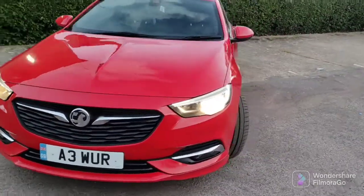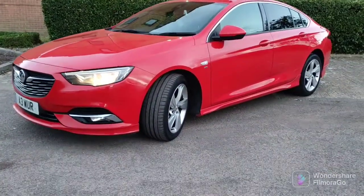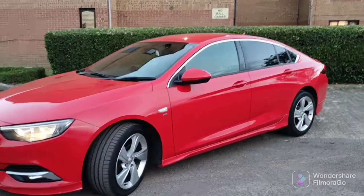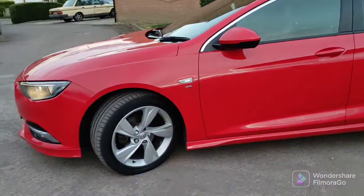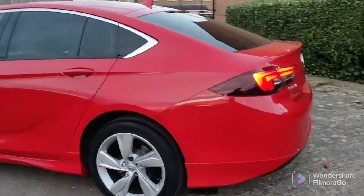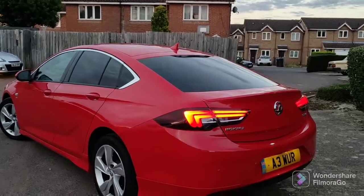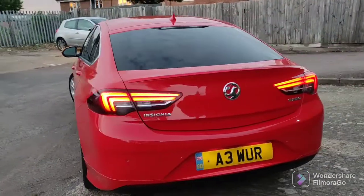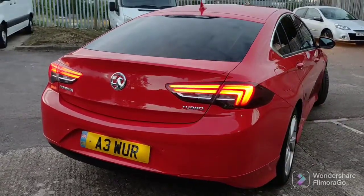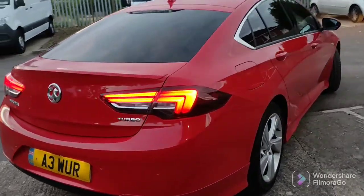So here we have a 1.5 turbo SRI with the VX line trim. So that's why you've got the nice sporty bumpers, etc. and spoilers. And the nice upgraded turbo and style alloy wheels. Look at the presence of this car. Absolutely beautiful, and I like the way the rear haunches out like this. Look at the stance on the back. If you didn't see the Vauxhall badge, you would not know. You'd think it was some sort of BMW or Mercedes vehicle.